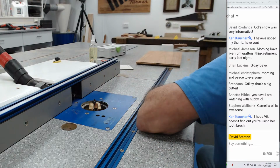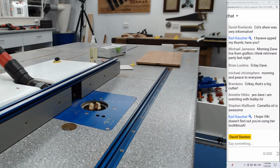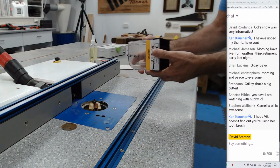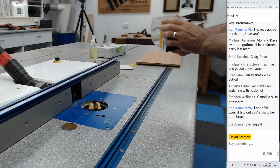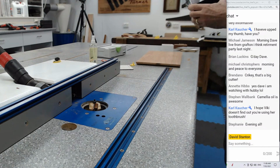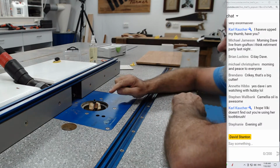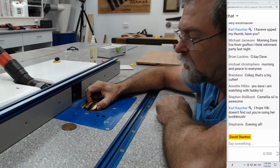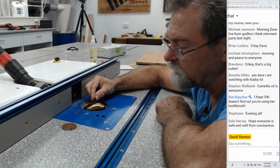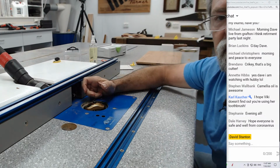Now, one of the other things, let me see if I can find the box for the cutter, because that always helps to explain a couple of things about it. All right, no, it's not on there. It's on the piece of paper that came with the box, and I'd love to be able to just say, here it is, but I haven't got it. It's saying that you have to set the router to a slower speed with a larger diameter cutter in your router table. Any cutter that goes past an inch diameter, you then have to start turning the speed down.